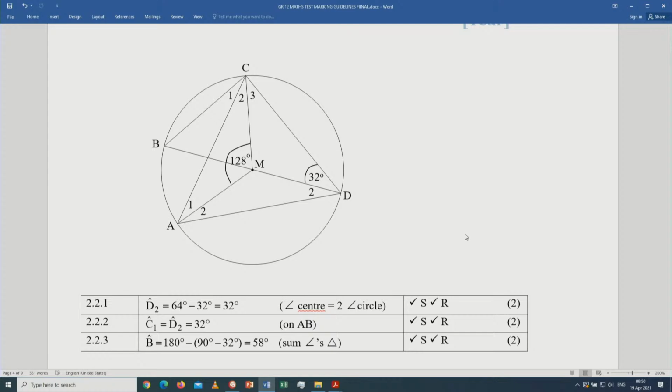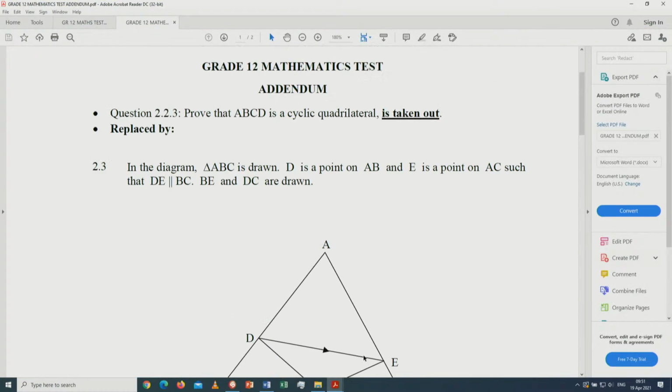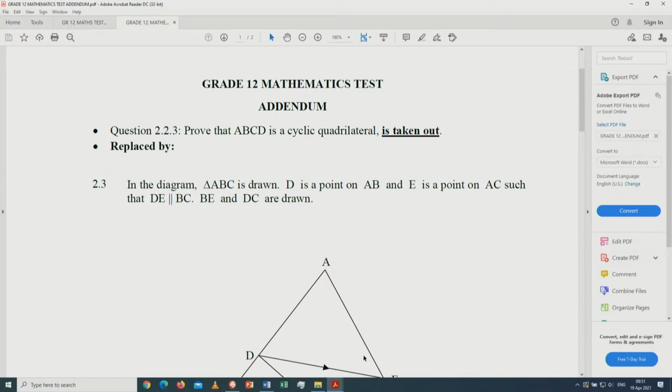I want you to listen attentively. That's it. That's 2.2.1 and 2.2.2. Let's go to 2.2.3. Maybe I should take you through this addendum.